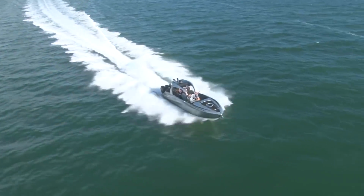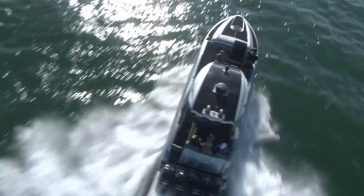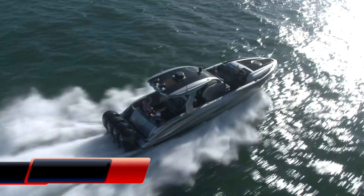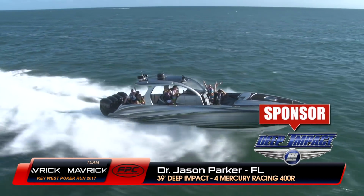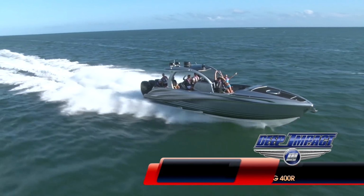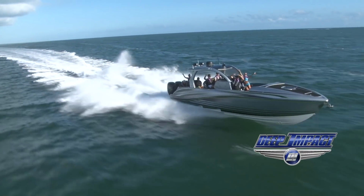And here's another one of our Deep Impact 399s, Dr. Jason Parker. I think it's his shakedown run, the first time he's used this new boat, quad Mercury Racing 400s. A lot of friends on board. I have to say, so far, this is my favorite 399.